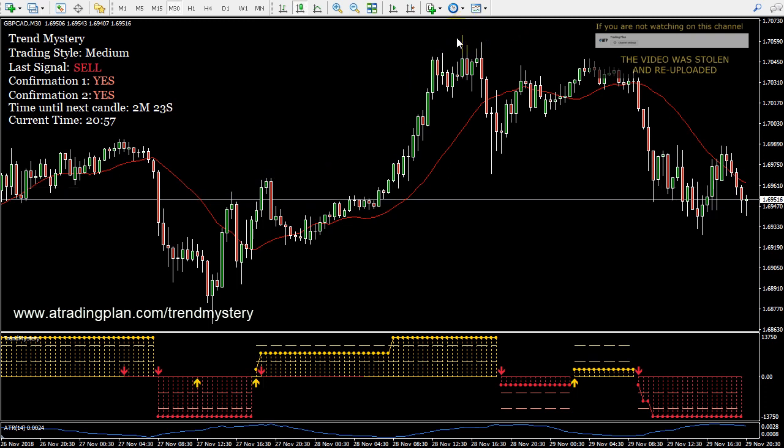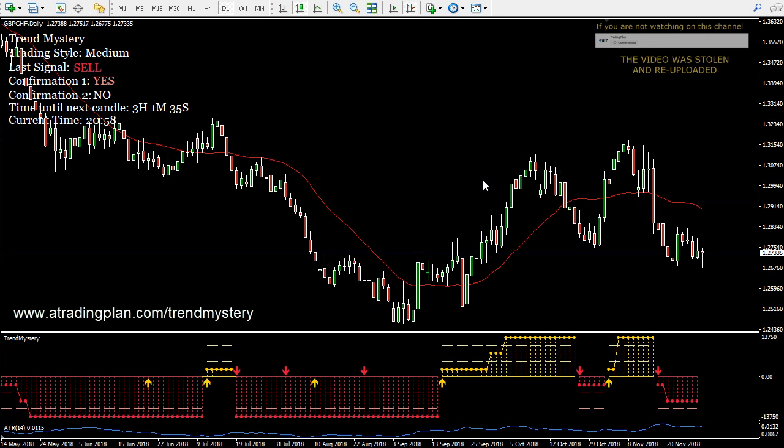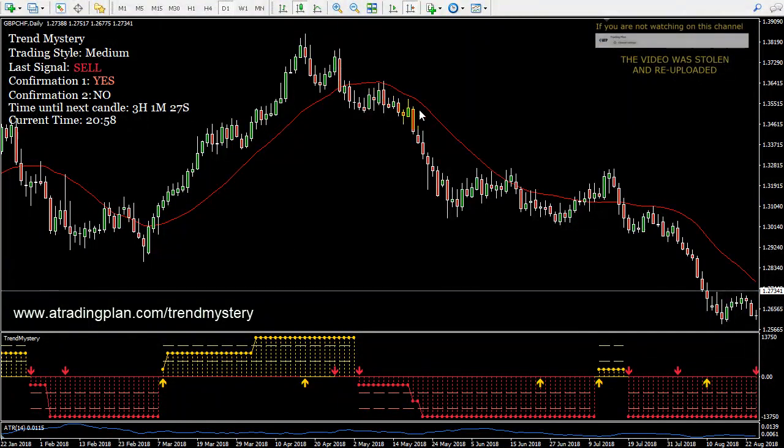So don't just look at US dollar crosses. Here's another currency pair, the pound against the Swiss franc. Let's take a quick look here. You can see we got a nice sloping move, moving averages down. We get this trade right here on the first confirmation.